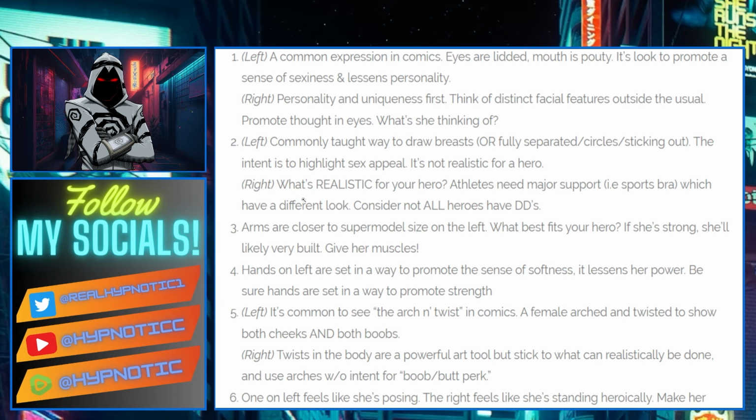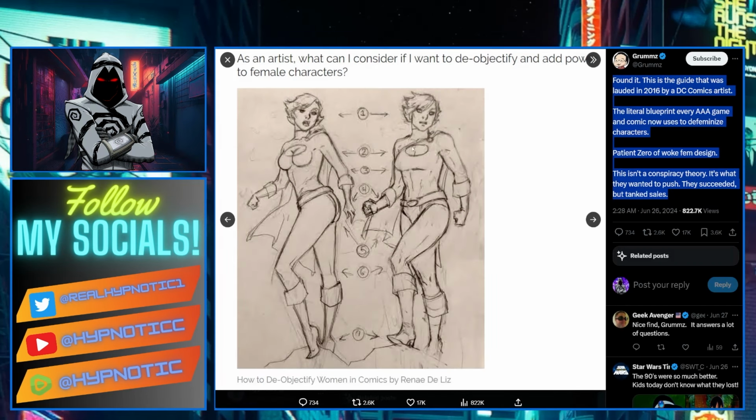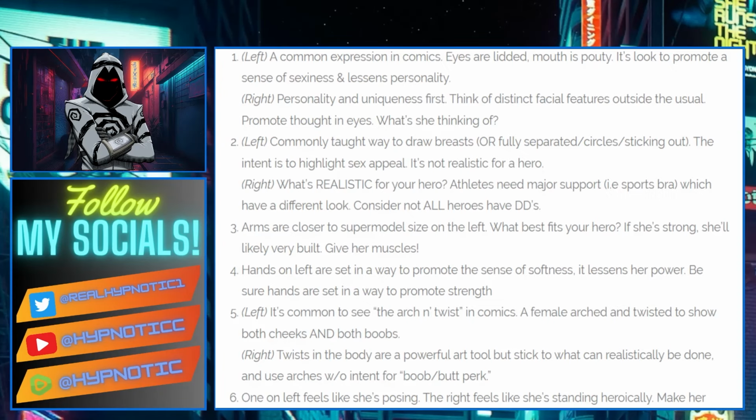Let's see. "What's realistic for your hero? Athletes need major support, i.e. sports bras, which have a different look. Consider not all heroes have double Ds." Okay, so they're trying to claim that the uniboob is the sports bra, even though you can clearly see left and right the circular features here and only one line here, meaning it's essentially a uniboob, which is what they want. Number 3 is what?